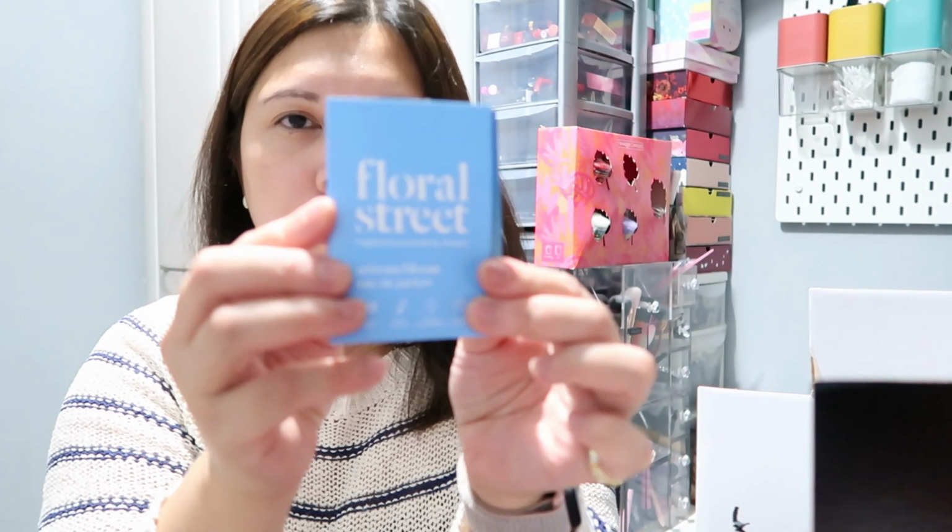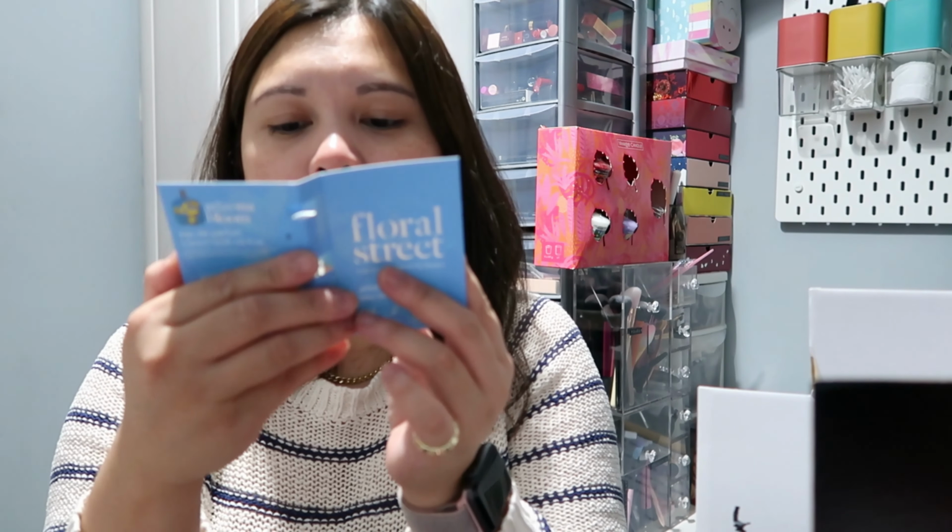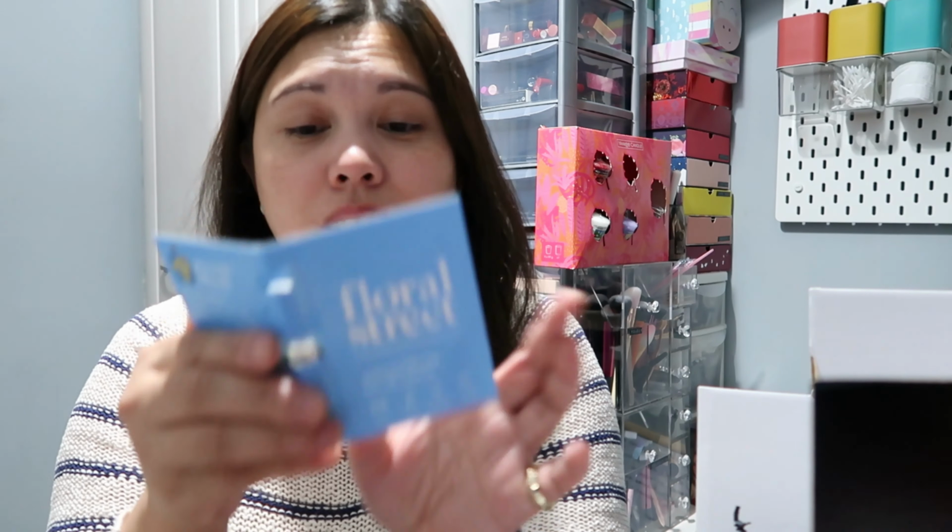And then this month's freebie, lovelies, you will get from Floral Street, Arizona Bloom, a sample size, and it's a sunny and nomadic euphoric free spirit. Smells nice. Smells floral. It's really a nice brand too. So yeah, that's all. Let's do a recap.